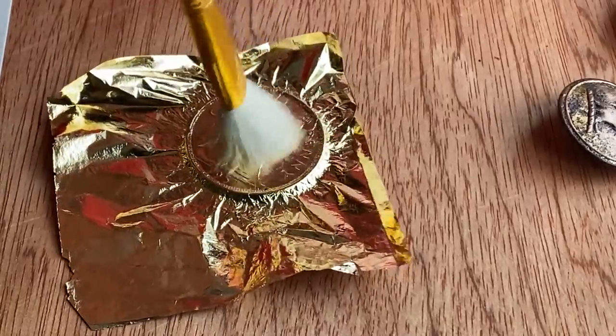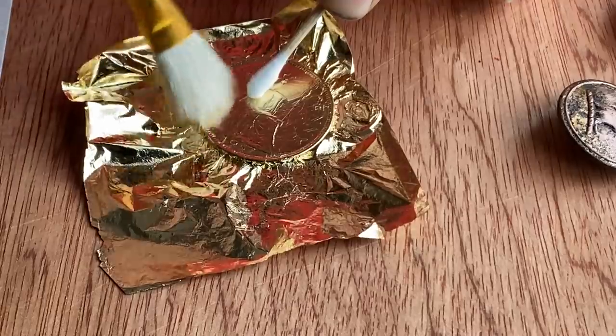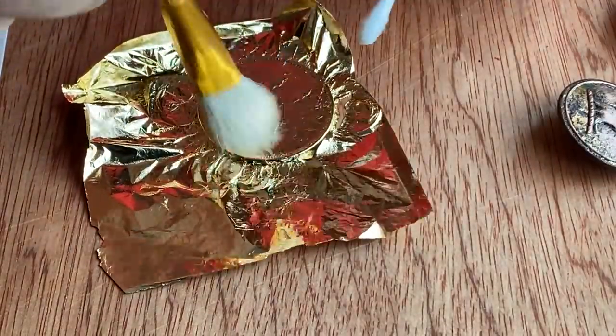Maybe I should put this on the Thames and let Matt or someone find it and think they found a gold coin, or is that just too cruel?